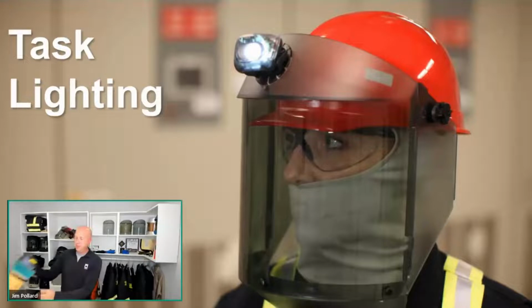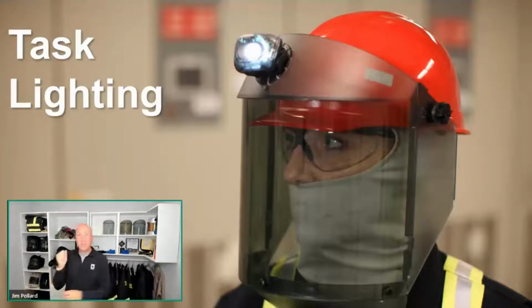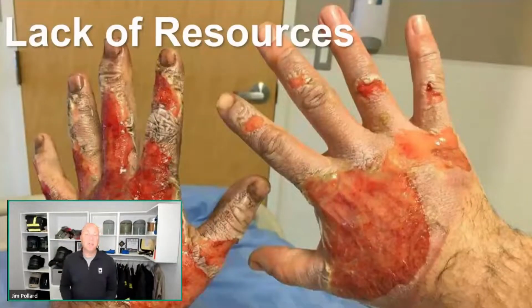When you're using this type of glove, the rubber insulating glove and leather glove protector, it's hard to operate much of anything, especially a flashlight with little buttons on it. So the worker took off their gloves and was holding the flashlight while performing this work task. Their hands were exposed. So this was the result of the Arc Flash on their hands.